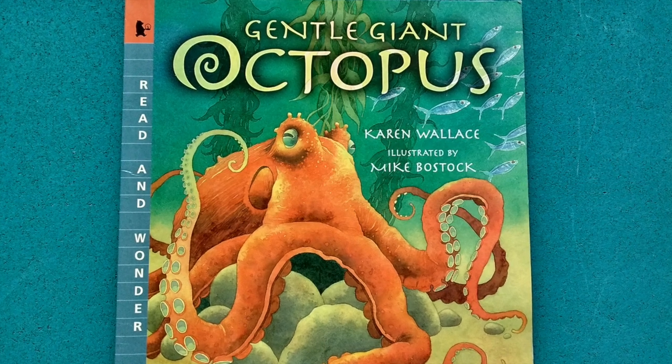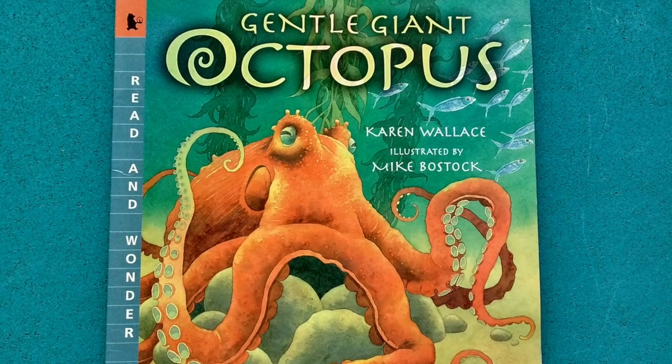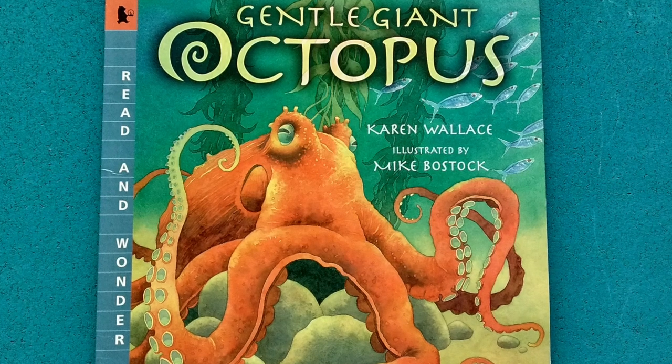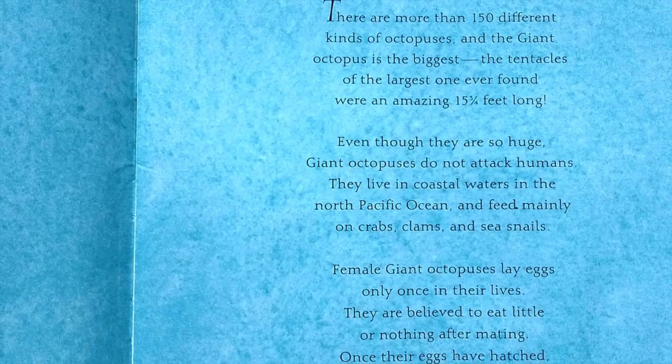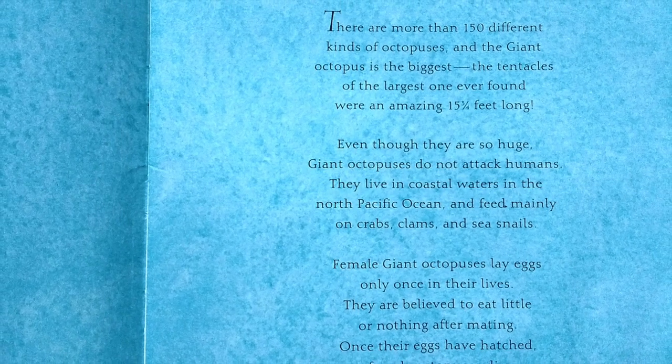Read and Wonder, Gentle Giant Octopus, by Karen Wallace, illustrated by Mike Bostock. There are more than 150 different kinds of octopuses.